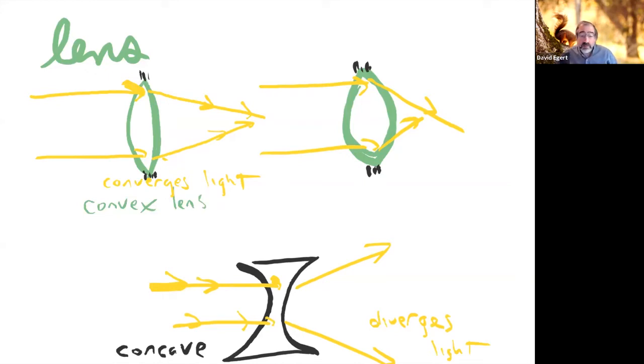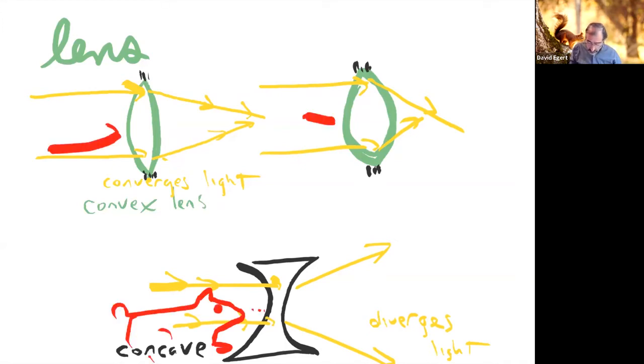When I was trying to remember concave versus convex, I was like, if you were a bear looking for a place to hibernate, you'd kind of have to go in here, right? This is like a little cave. There's no place to hibernate in the convex lens. So that's helpful. I don't know.